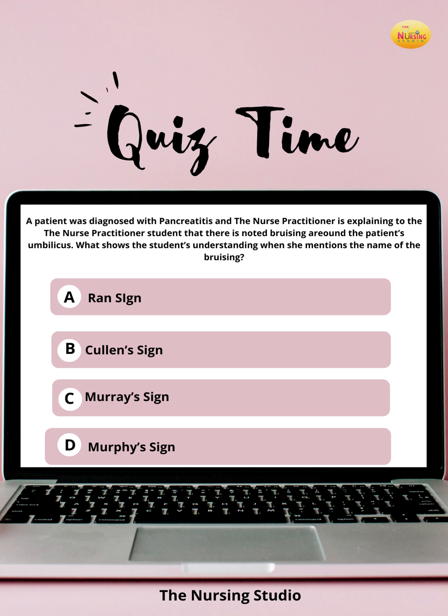All right. So the stem of the question states, what shows the student's understanding when she mentions the name of the bruising around the umbilicus, right? Is it A, Rand sign? No. B, Cullen sign? Yes, right? Because we always say think C, because it looks like it's C shaped around the umbilicus. It goes around just like the shape of a C, and the bruising does around the umbilicus, and that's Cullen sign. And it's a classic symptom or presentation, I should say, for pancreatitis.